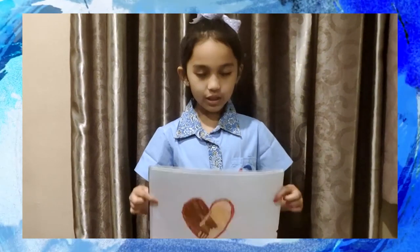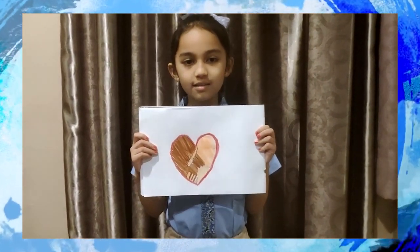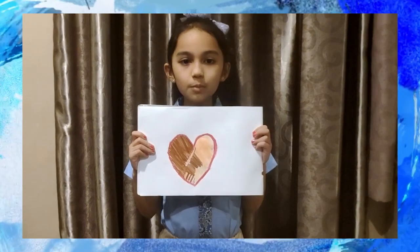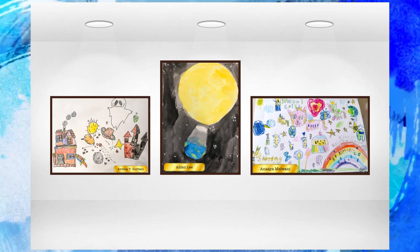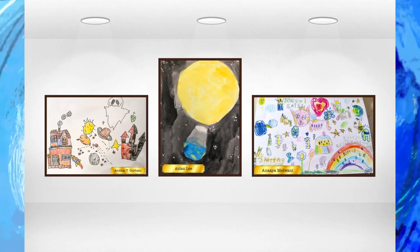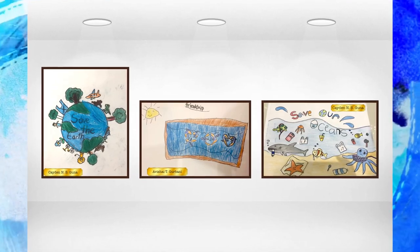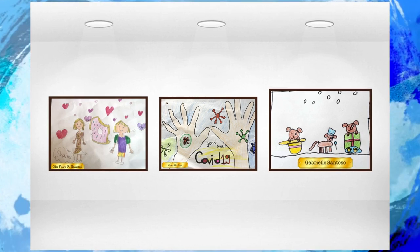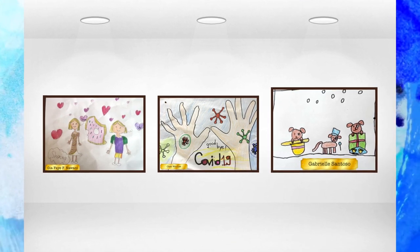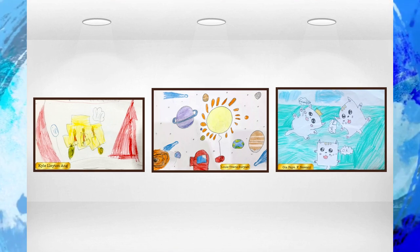For example, we drew this as a symbol of kindness. These hands shaking each other symbolize kindness. The colors we chose here also play some part in depicting kindness. Let's see other conceptual artworks done by me and my classmates. Thank you.